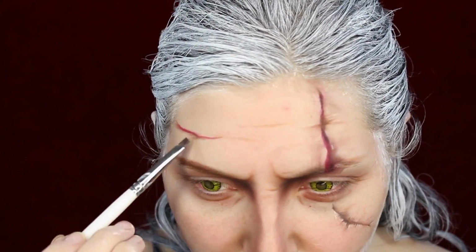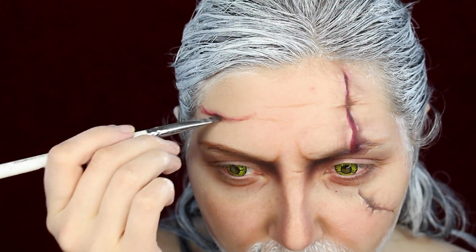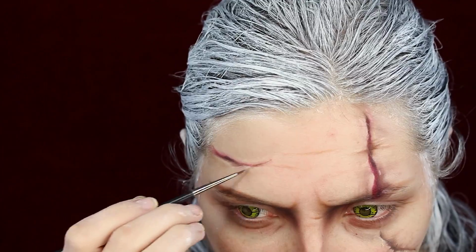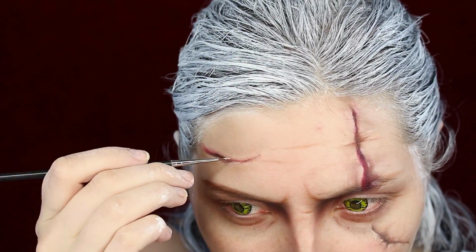Doing the exact same thing on this cut as well. I wanted to keep it a little more red and I didn't do as much shading on it. I wanted to make it look a little more fresh than the other ones.